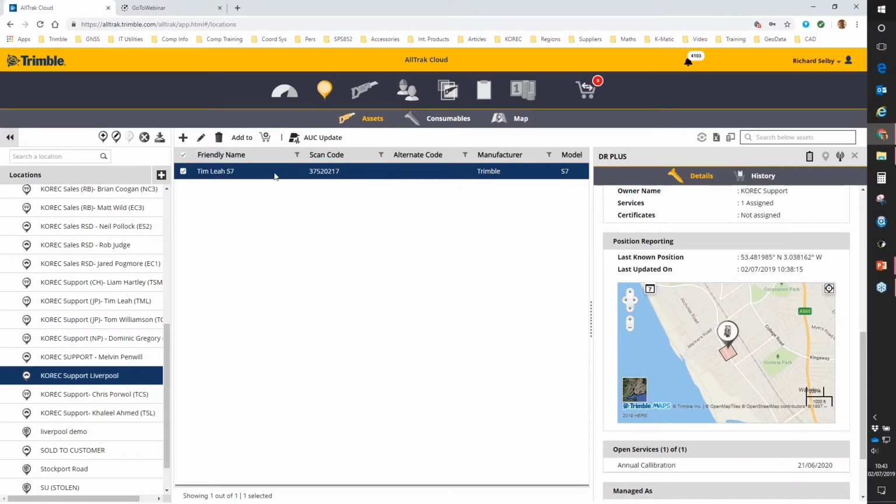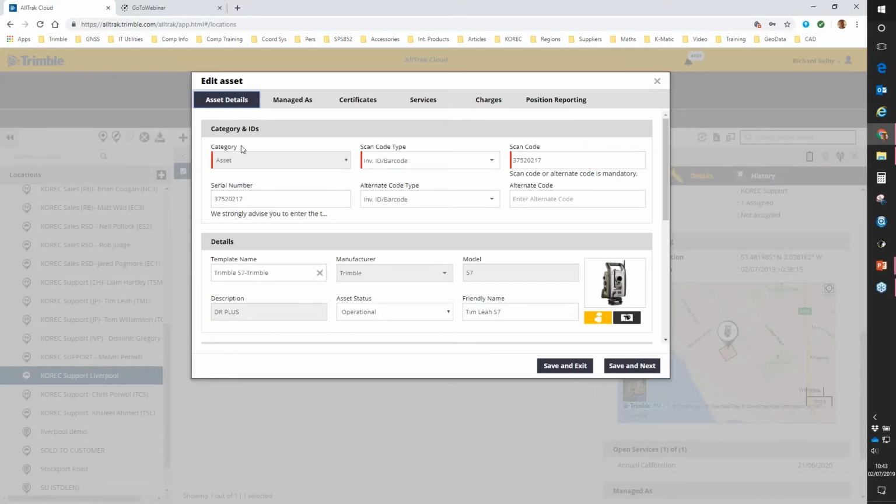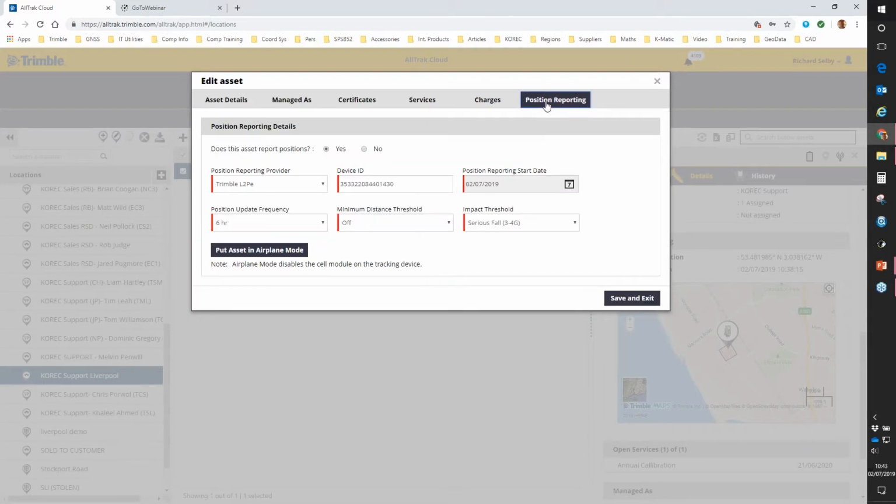So simply by highlighting the total stations we did before, we can go into edit the asset. It's in this area where we can look at the tab position reporting. In here, we tend to set this to default for all our customers' instruments. So when you receive your new instrument or your L2P unit is set up, we recommend that you set the frequency of the ping rate to once every 6 hours. So the all-track system will report the location of your total station 4 times a day.